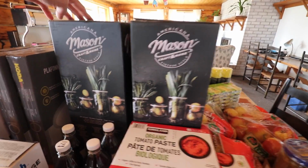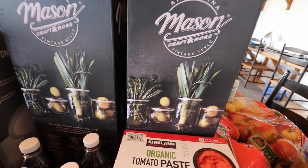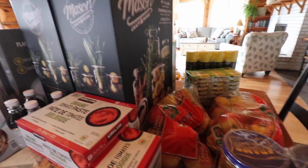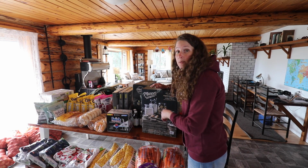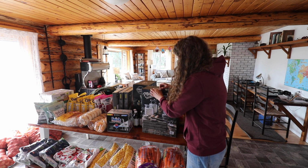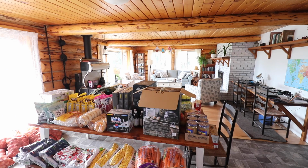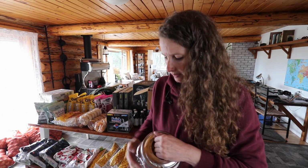Dan saw these mason jars here for storing things and thought that I would love them, and he was absolutely right. And also they were a really good price. So I'm gonna open up one of these boxes and see what they look like. These were only $20 a box for these. So that is a really good price. It's always nice to have pretty things to store stuff in. That is so pretty. Look at the lid.